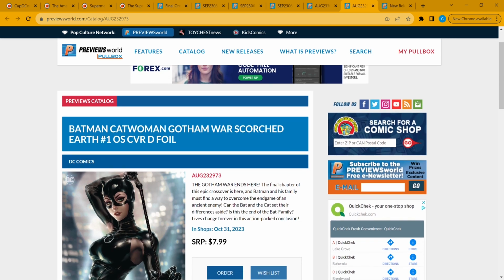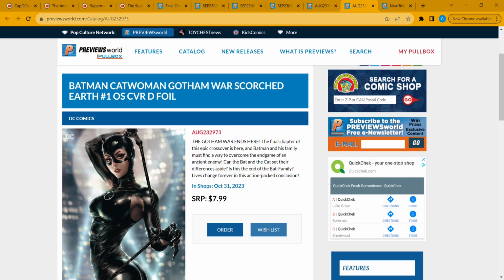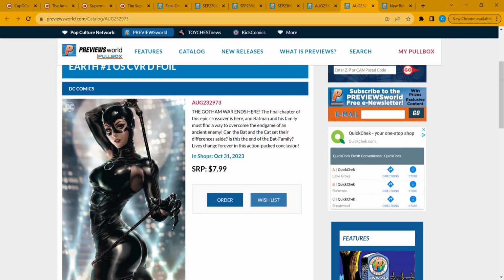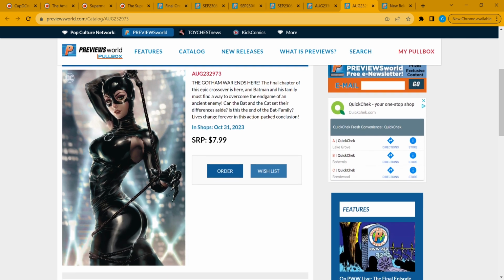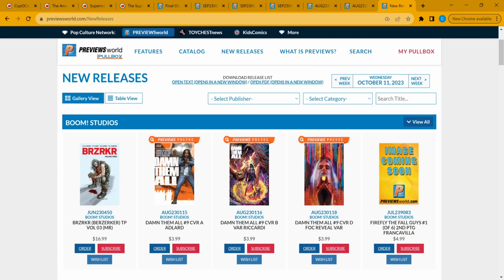Speaking of beautiful covers, we have Gotham War, right? Batman, Catwoman, Gotham War, Scorched Earth #1. And this is a great cover here. Alright. And now let's get into the rest of the books coming out this week.